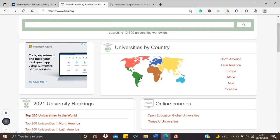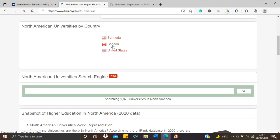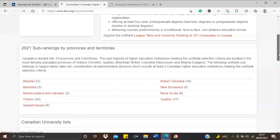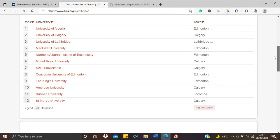Then we're going to North America. You click on North America, and then you choose Canada. And yes, you're on the Canadian page, and these are the major cities in Canada, and the numbers in front of the cities are the number of universities in these cities. So let's choose Alberta. So these are the universities in Alberta.